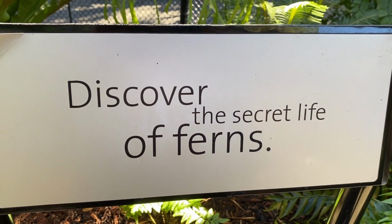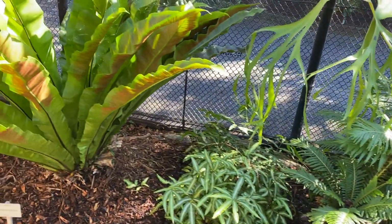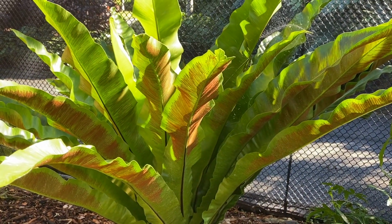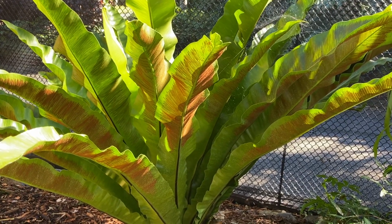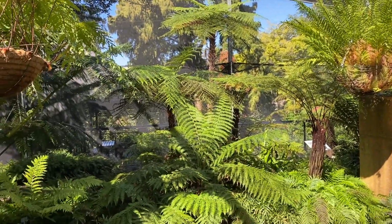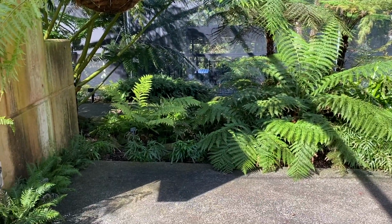Discover the secret life of ferns. As green plants without seeds or flowers, they're spread by spores. Water and wind are the vectors, as well as animals and birds. Check out their size in real life to see if they're suitable for your hanging baskets, your garden or your pots.